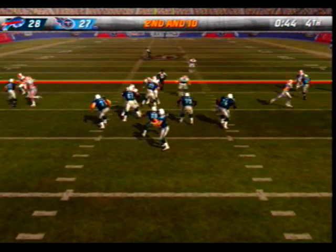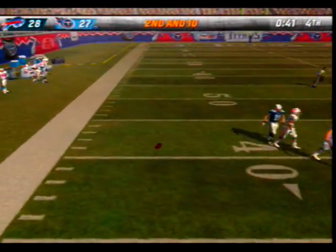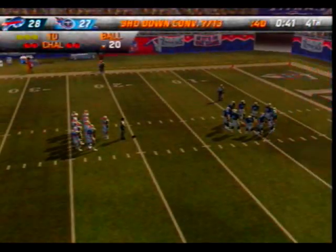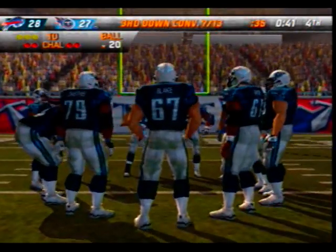Buffalo comes out in their nickel package. With the throw, it's batted away. Time is working against them. Yeah, I'm thinking they're going to keep going to the air, but it might be a little too late. Third down play coming up, and they'd love to convert here and not have to try to go for it on fourth down.